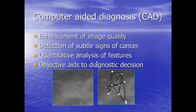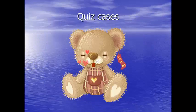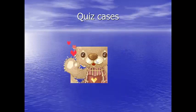But I want from this lecture not to go to the new advancing modalities and the computer-aided lesions, but I want you to detect from the conventional images. How can you detect the microcalcification? By precise assessment of the mammographic image. This is the computer-aided diagnosis. I think this is just a brief for those who are still beginning to see about the breast.